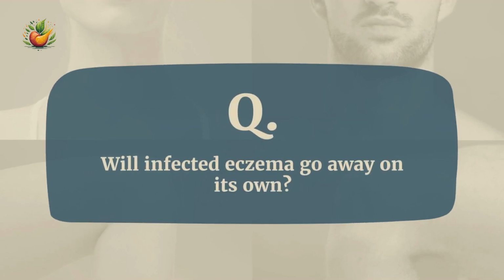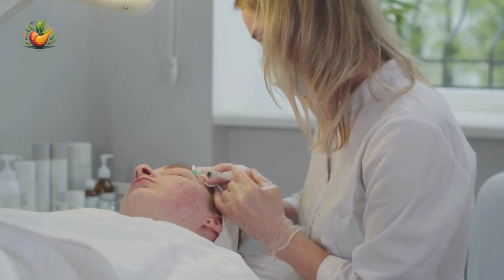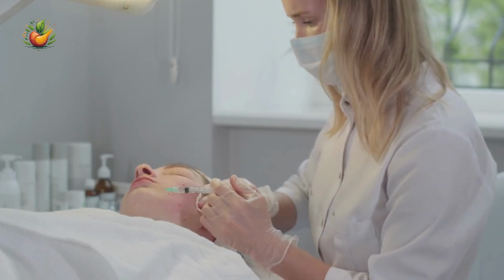Q. Will infected eczema go away on its own? It's possible, but treating an infection as soon as you notice symptoms is always best. Infections that linger can become serious, so see a doctor for a faster, safer recovery.